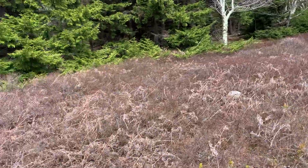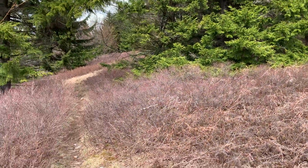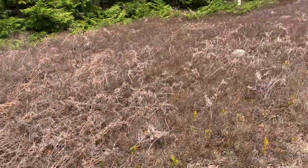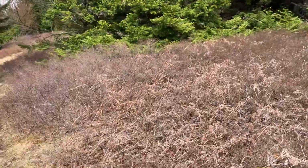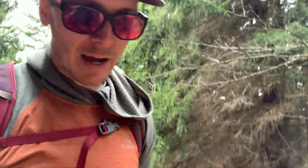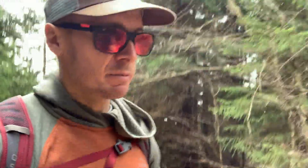And here we go again. Another T. Which way to go again? I want to say that way. Hopefully. These little patches of forest just keep getting us lost again.